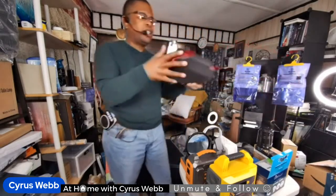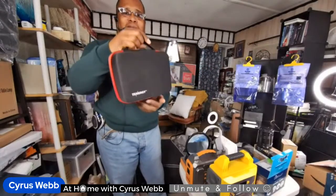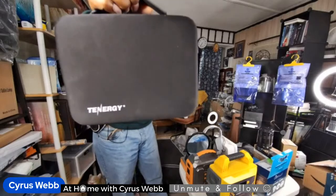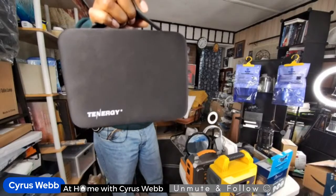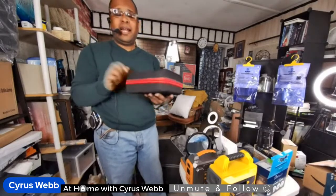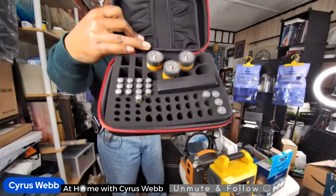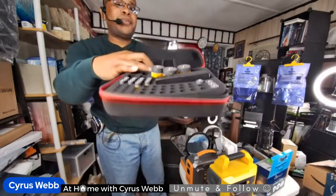This is a cool way to be able to keep all your batteries together. Again, this is not in the carousel today because it's not on sale, but Tenergy makes this really cool battery storage case that you can put your batteries in, and it comes with a battery tester on it as well. So you can see I have some of my D batteries in there, some of my AA, AAA, and it comes with a battery tester.